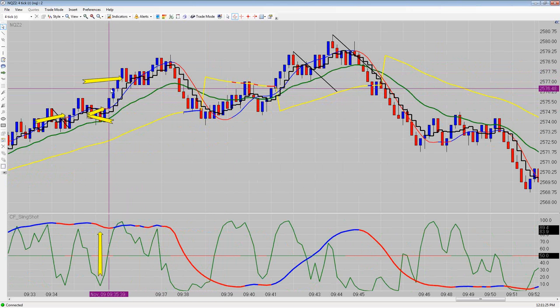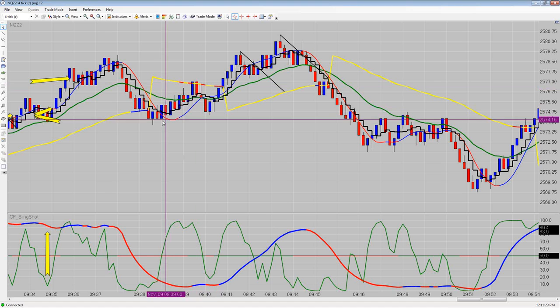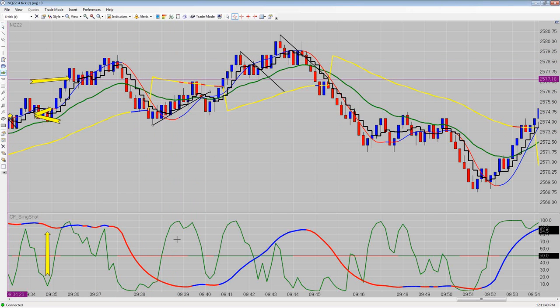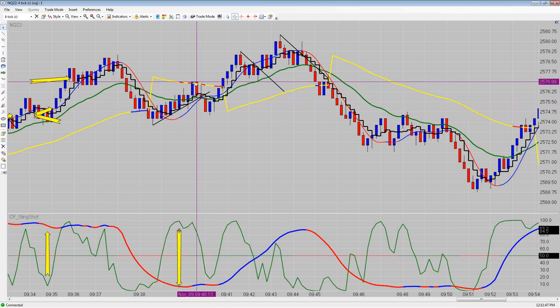I got long again right there, and I took some profit. There were some more opportunities in here as price moved along. I'll show you right in here. Here was the trend line. Right there was the trend line, but we also had this with the trend line. We had a test of the BBC and a down close with bearish divergence, and then we came up here and bounced off the yellow line.